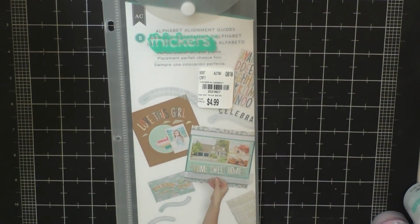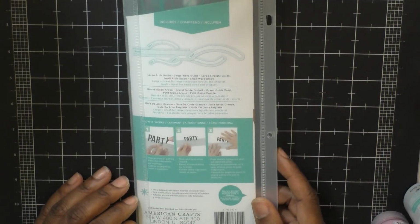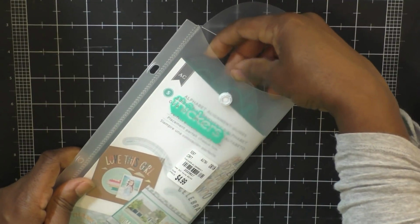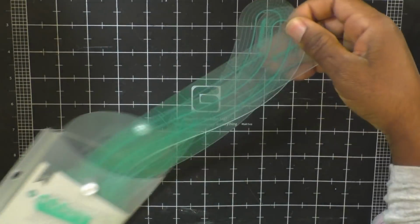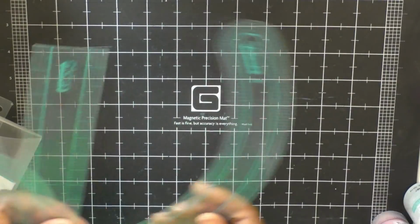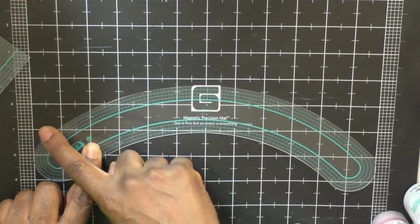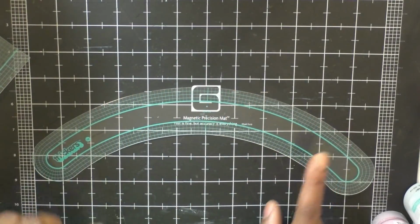Okay, I'm sorry. Back to American Crafts again, I think. I don't know. But I got these. They're template aligners. And what happens is when you want to put a word on a scrapbook page or on a card, if the letters are individual, then you can put this down and then you can lay your letters out so that they will be even.